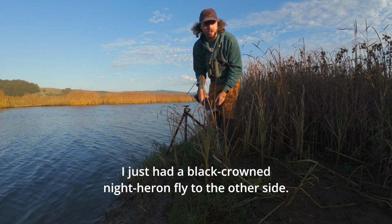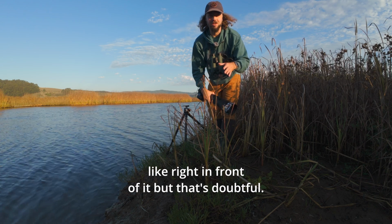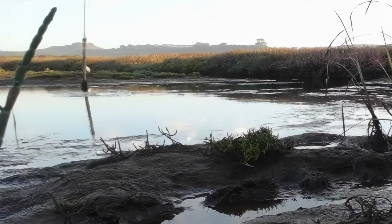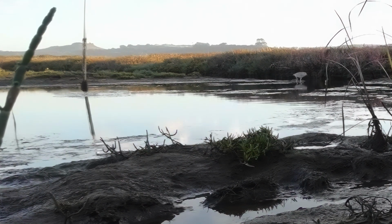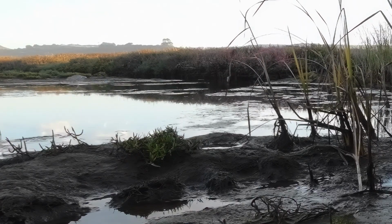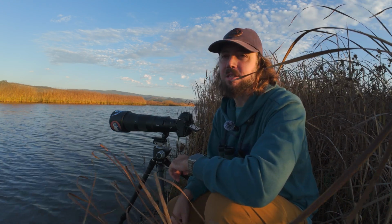Just hit up a black-crowned night heron, flew to the other side. It's actually where I have the other action camera set up, and with luck, it would land right in front of it, but that's doubtful. So we've got a half hour till sunset, and I can usually shoot another 20 minutes maybe past sunset with the settings kind of maxed out.